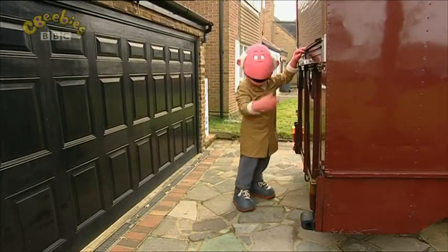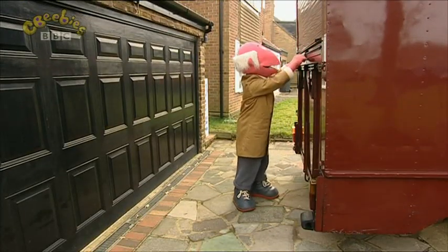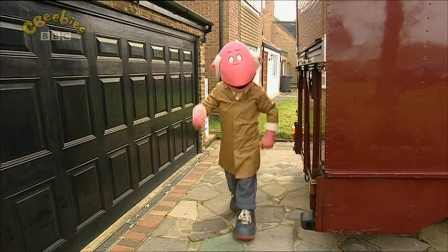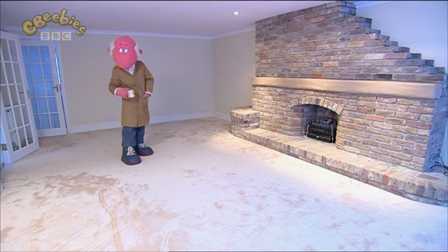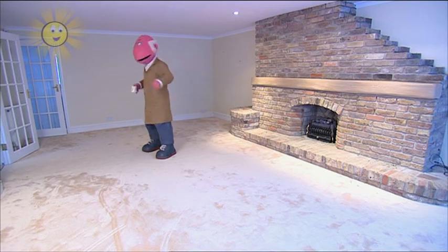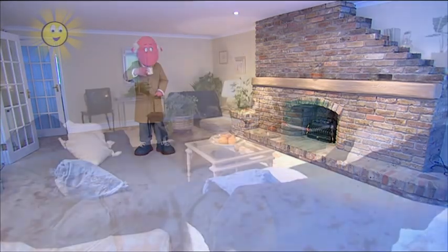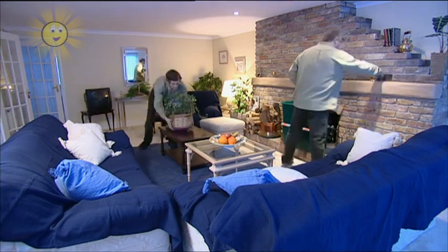Oh, that's it then, eh? All done and dusted. Or is it? Yes, I'll just better go and check that we've not left anything behind. Oh, doesn't it look different now all the furniture's gone, eh? It looks so much bigger, doesn't it? Do you remember what it looked like before? Yeah, there were lots of things in the room until we got to work.